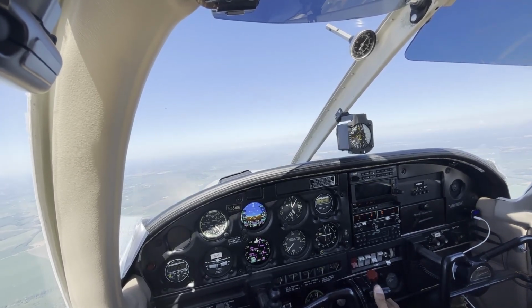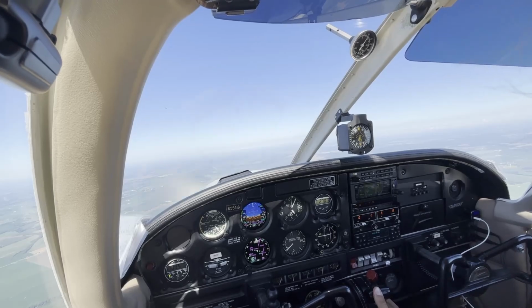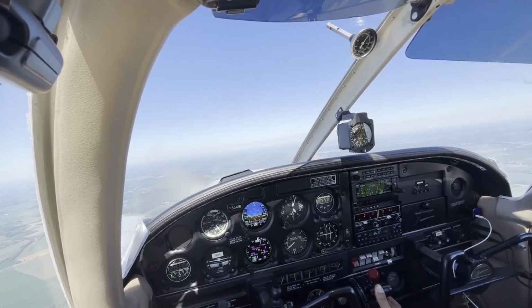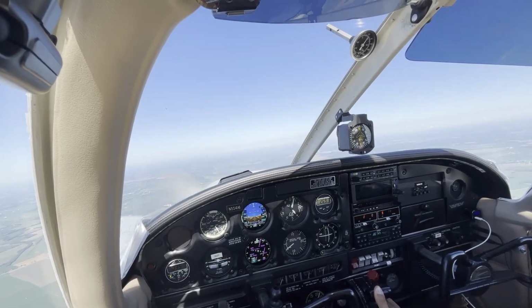Is there food near there? Oh, there's food on the island. You can land and go eat. That's what it's all about, restaurants. And I say let's do it, and then we go grab a bite to eat.